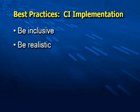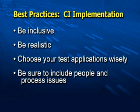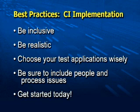So Samad, to wrap up this segment, can you offer some overall best practices for a successful CI implementation? Be inclusive, be realistic, choose your application wisely that you're going to use for testing your converged infrastructure environment. As you're testing that environment, be sure to include people and process issues and use that as a test bed to validate that the new processes will indeed function. I would say get started today if you need an agile IT environment.